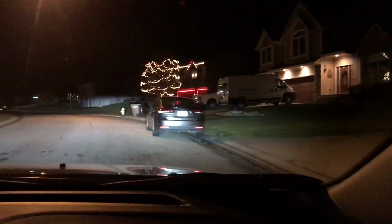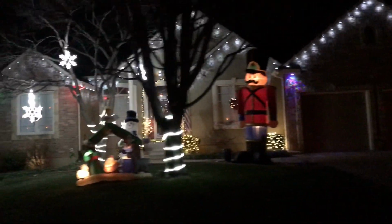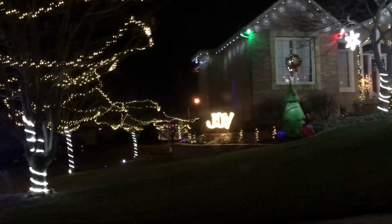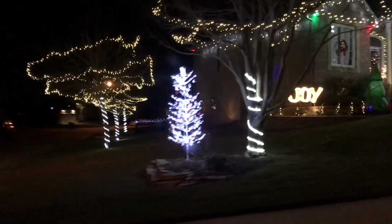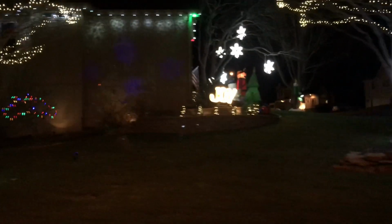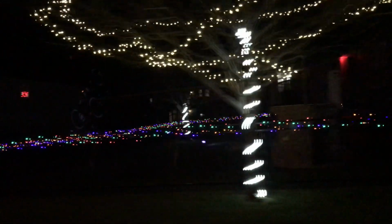I'm gonna go the other direction. Same house, different view, coming back from this side. It's really cool. There's Joy's house. Let me drive down here and see what this side looks like. They did a really good job. Oh yeah, see, they did their back too around the fence and stuff. Snoopy. And the trees. They had a nice aluminum fence.